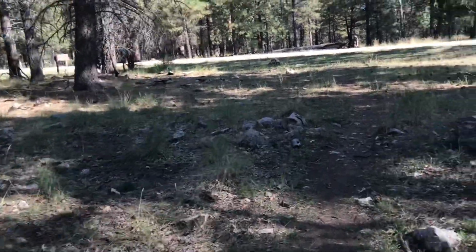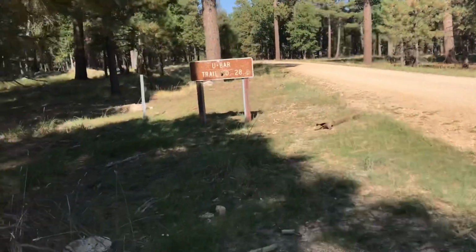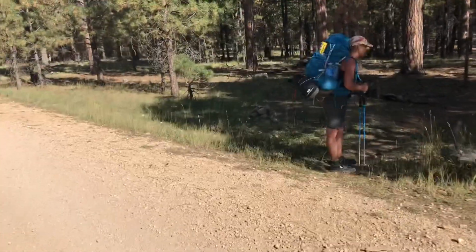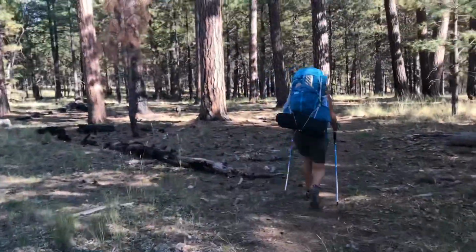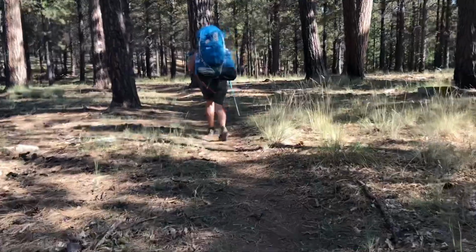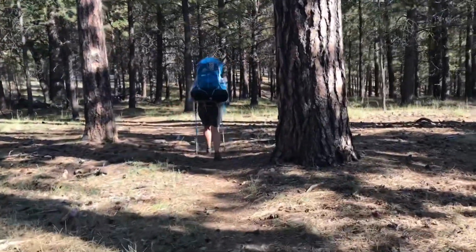Okay, we just hit another forest road. We're on the U-Bar Trail. And that sun is beating down. I was able to check the weather on my InReach and it said high of 83, low of 51 tonight. So it should be comfortable sleeping weather.